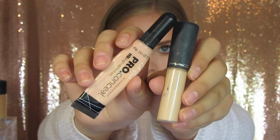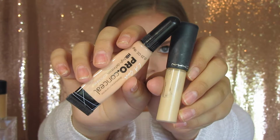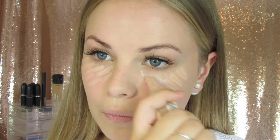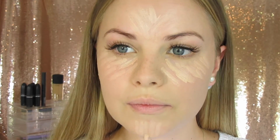I've really been into mixing my concealer lately. I am using the LA Girl Pro Conceal in the shade Natural and the MAC Mineralized Skin Finish concealer in the shade NC15. I put a little bit of each of this. The MAC is a little bit more sheer and the LA Girl is a little bit more full coverage. One is a little bit more pinky tone and the other one is yellow tone. So I like mixing them together and it kind of gives you the best of both worlds.